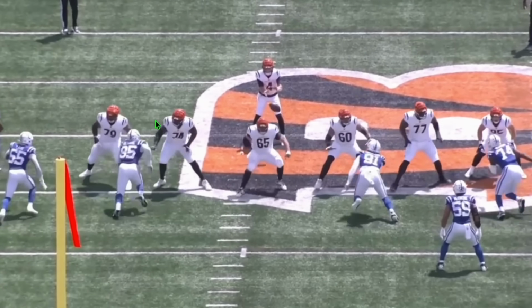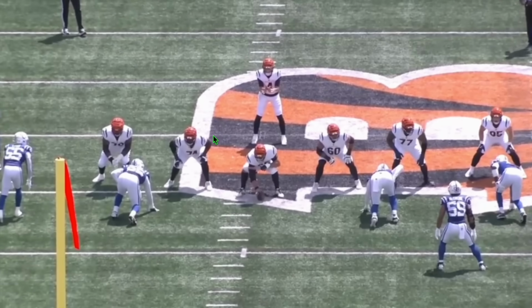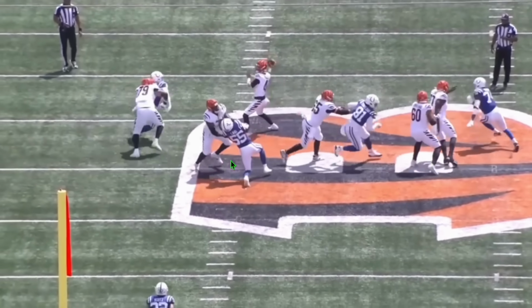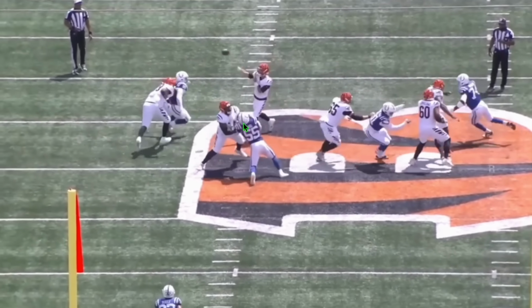Again, it's a technique absolutely perfect. He gets his feet a little close together. He turns his shoulders a little too much. Always little things to clean up. But in terms of executing, getting it done, being a good pass protector, this is what you love to see from any offensive lineman, rookie or veteran. Nice play here from Rivers.